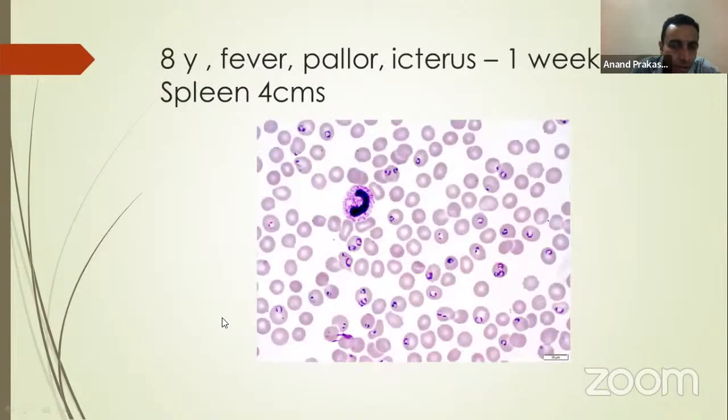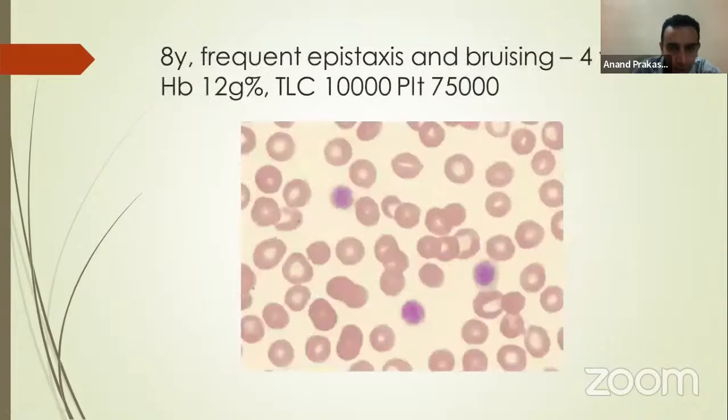Spot diagnosis. Spot diagnosis. Inclusion within the red cells, malaria, very good. So those who don't know malaria, please go back to the atlas and look at it. Very, very important, both from exam and live practical. Spot diagnosis, what are these cells? They look almost the size of a red blood cell, but they're very thin, very papery.